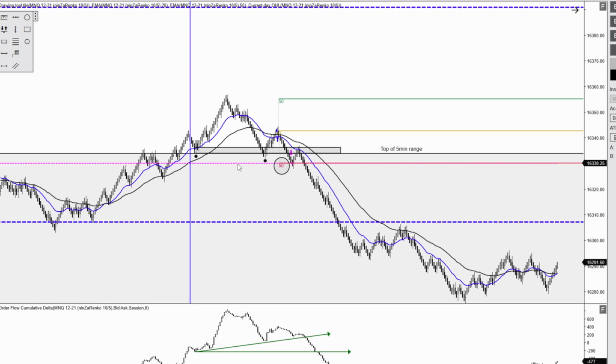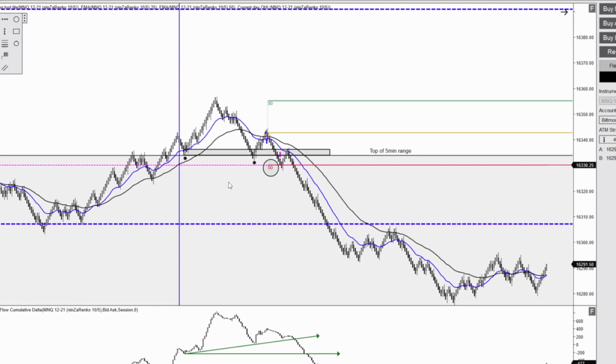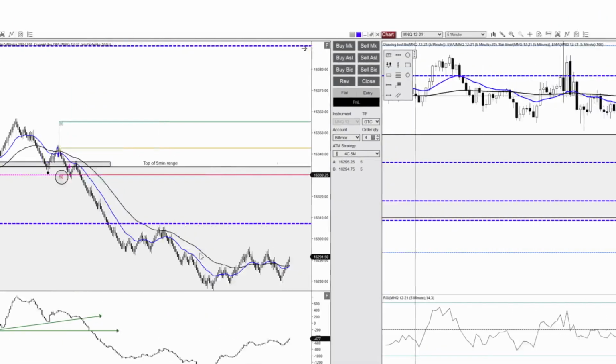This pink line here is the opening tick of the day at 9:30 Eastern time, opening of the markets. So I feel like we have support from the open tick. We have support from the top of the 5 minute range. We get a slight lower low from our original pivot with a higher high on our order flow. That's a buy signal in so many ways, and this trade has just worked so many times for me.